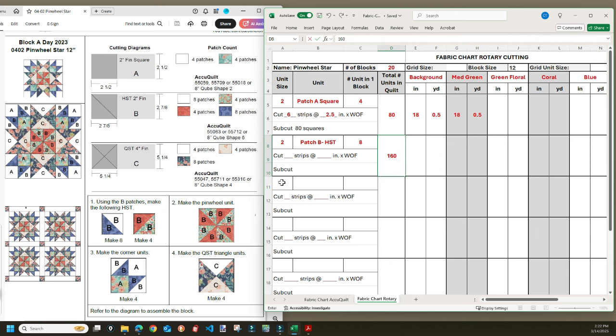And then for the second set of fabrics, it's 2-inch finished, patch B, half square triangle. And for these, we need 4 patches for the coral and the green floral. I'm getting my fabrics messed up, I'm sorry. So we'll have 4 of each of those. And 20 blocks times 4 per block is 80.